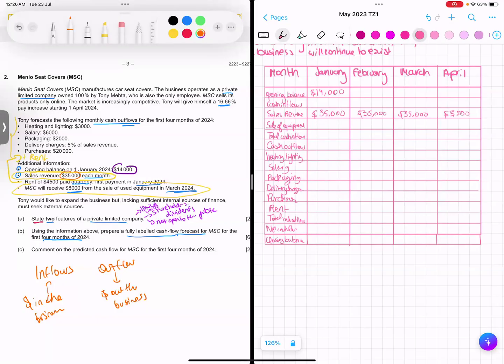Okay. So, sale of equipment. They said MSC will receive 8,000 from the sale of used equipment in March 2024. So it's only in March. Always keep that in mind. So here in March, we just add 8,000. We don't add it anywhere else. So you get 43,000 as our total cash flow for March. Okay, so we're done with literally all of our cash inflows.